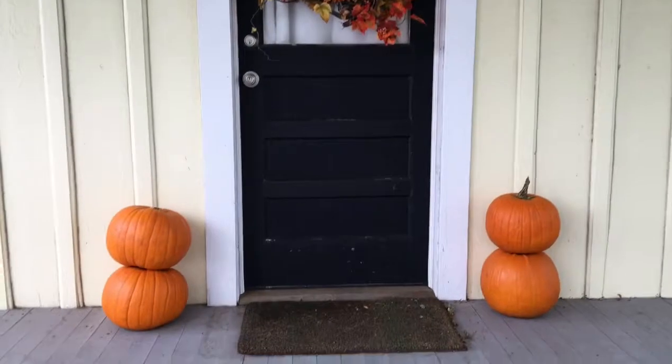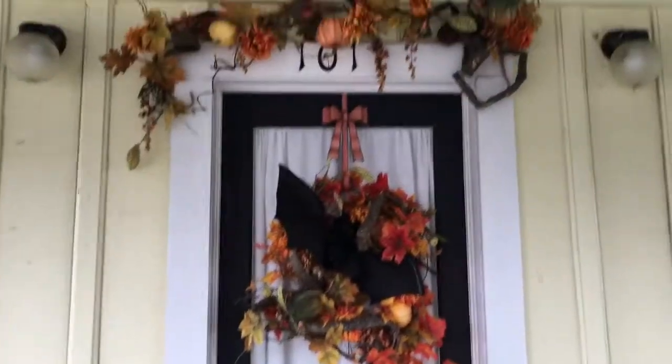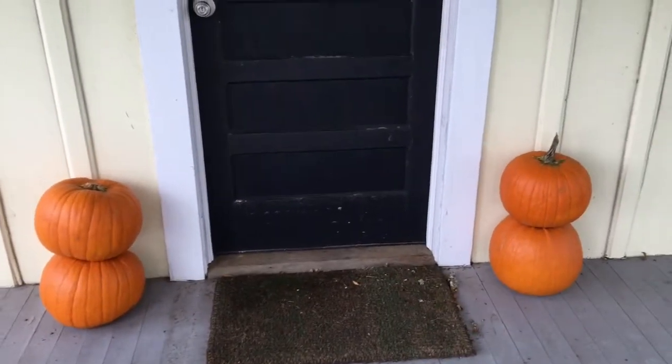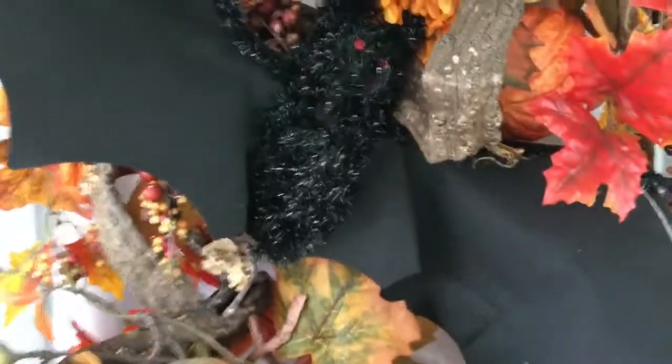We are coming up my front steps. Here in the front I have a lot of fall foliage like I always do. And you have a little bat, a spooky bat. I'm going to add more things like some mums and other pumpkins, but for now, come on in.